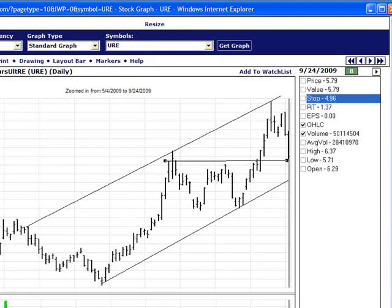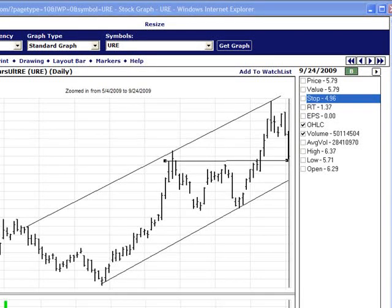What we have here is we've also got a line of resistance, right in here, where it's having a little bit of resistance. It broke through this one day. Then it went down, it came up close to it, and it couldn't go above it again. It came down, and then it went up. Finally it broke through here. Now it's clear sailing up to the next resistance line.